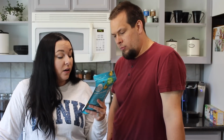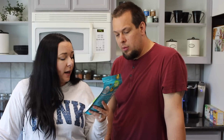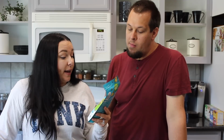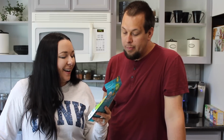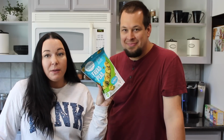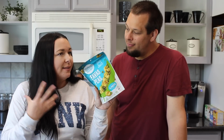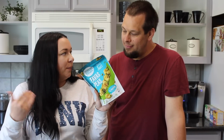This looks like it's going to be like corn nuts, and I'm into corn nuts. We've gotten one of these before. Yeah, not this though, but maybe the brand. I think the brand. Fava and peas, fava beans. Crispy favas and peas. This reminds me of what Trader Joe's has right now. They have like a pea blend, a bean blend too, like by the corn nuts.